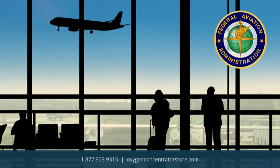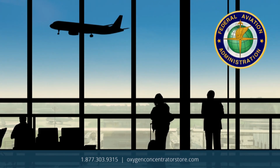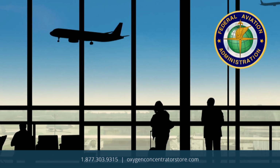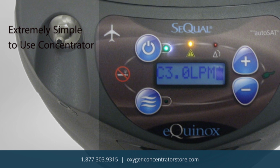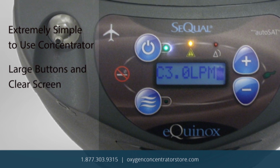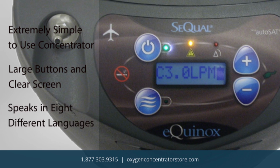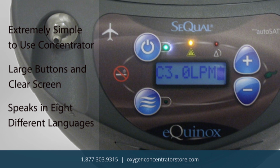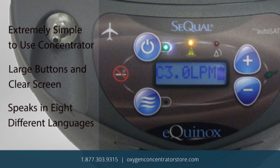The eQuinox is FAA approved and comes with a Velcro accessory bag and lightweight carry cart for compact storage at all times. Like all of SeQual's machines, this is extremely simple to use, with its large buttons, clear screen, and one amazing new feature: it speaks. It will tell you when it's turning on, turning off, changing the setting, etc. And it has 8 different languages.